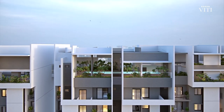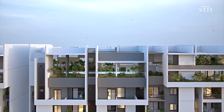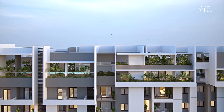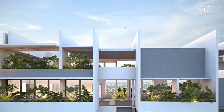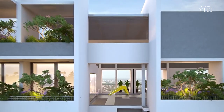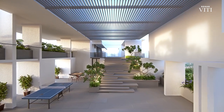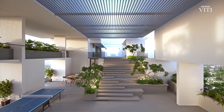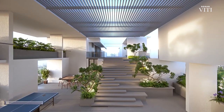The key highlight of the project is the Sky Courtyard, a spacious rooftop deck that houses all the amenities. The rooftop is lush green and tree-shaded to provide a comfortable experience and features exciting play areas for younger children, a quieter section for adults, and an amphitheater.